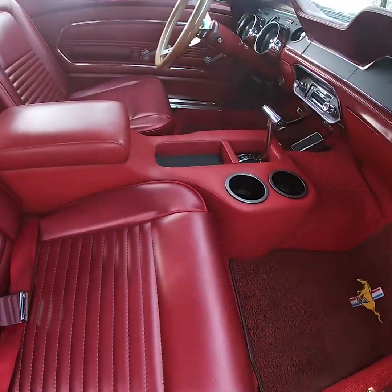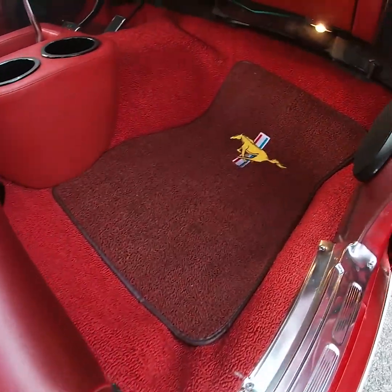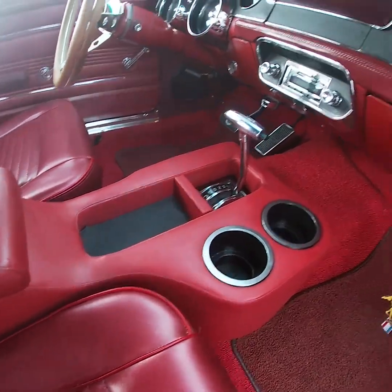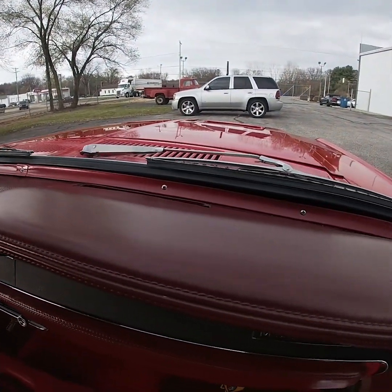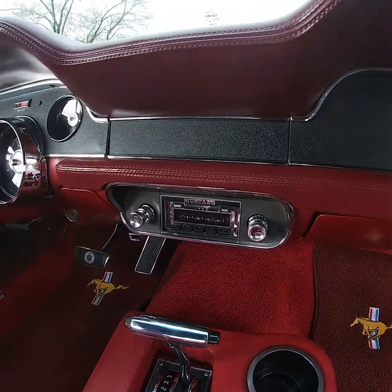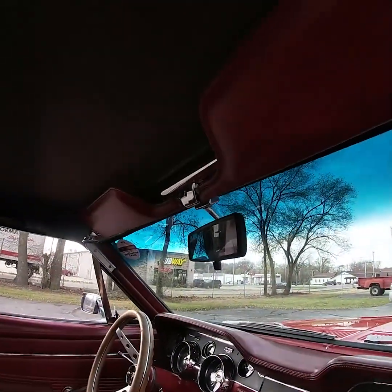So the interior has been completely restored. New carpet, new vinyl on the seats, tasteful center console that can be easily just lifted out, and the carpet's in excellent condition underneath it. Dash pad's been replaced and it's new. It has a late model AM/FM radio that fits the stock opening.